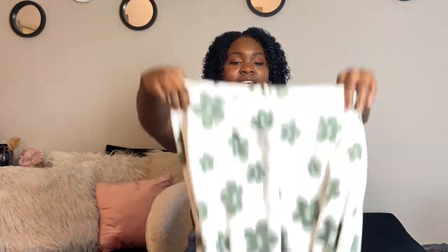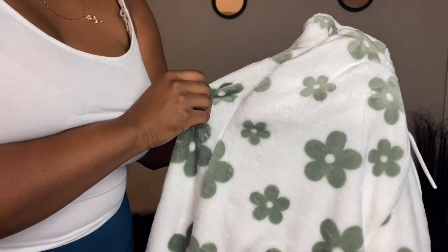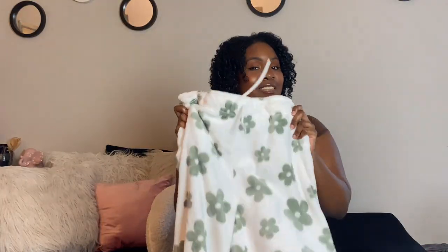Last item for clothes is these sweatpants right here. If you could jump through the screen and feel how soft these are, oh my gosh. I've been talking about wanting to have a me day and make some s'mores and just lay down, watch movies all day, relax, chill. And I think these are the perfect pants to do that. They have a little drawstring, floral. I think everyone needs a staple pair of sweatpants to just chill and walk around the house with and do nothing.